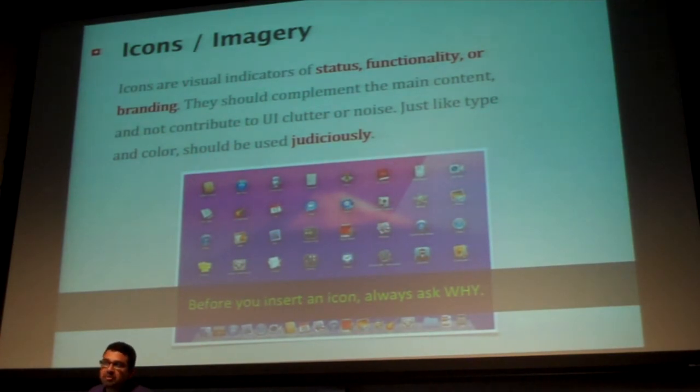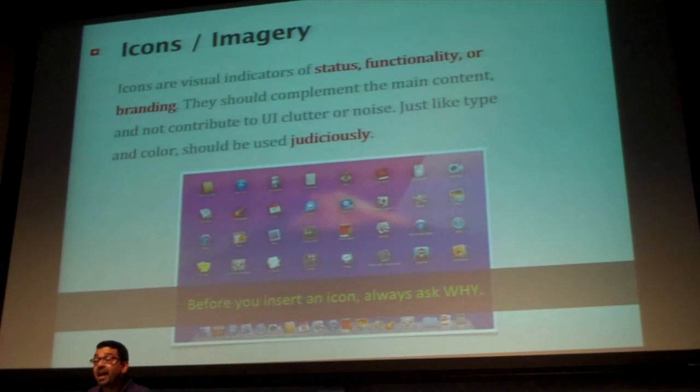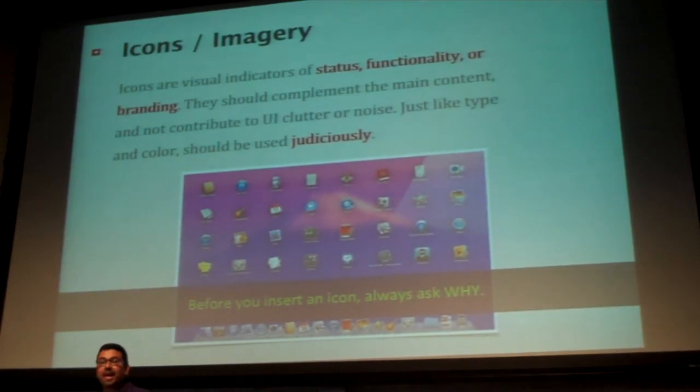What if it was all text? What if you had no icons? And then you start to roll in the icons because you're trying to introduce some kind of status, some kind of functionality that really is primary and needs to draw emphasis to itself. Or branding. Branding is an element to be used as well. The idea is you don't want to clutter up the UI, right? You want to be very judicious, very careful. Otherwise it becomes a riot, right? And you're trying to make your way through this jungle of icons.